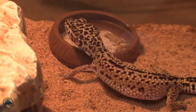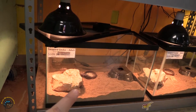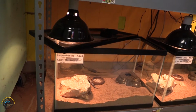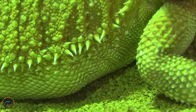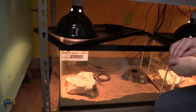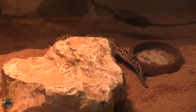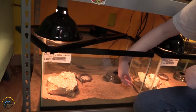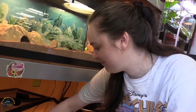Yeah. So that's what's cool about these guys, you can usually see the eggs through their skin. With bearded dragons, you can't really see the eggs in their belly through the skin, but you can see them poking out like marbles. You can't actually see the whites of them, but with these guys, you definitely can, because their skin's a lot thinner in the belly. So yeah, Danielle's so excited. We're going to have baby leopard geckos in a few months, hopefully.